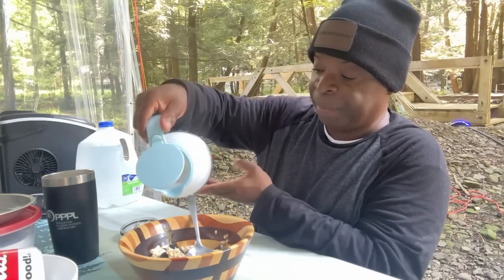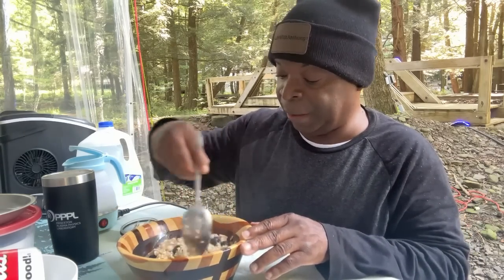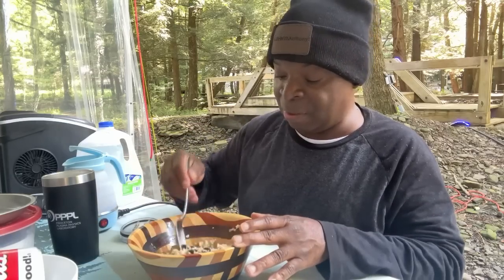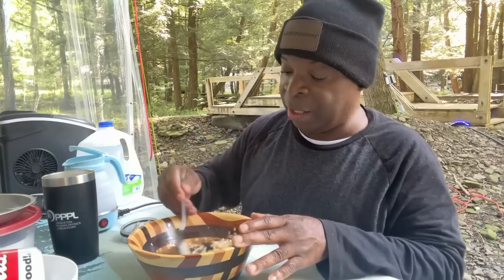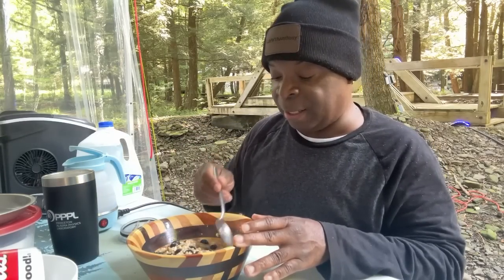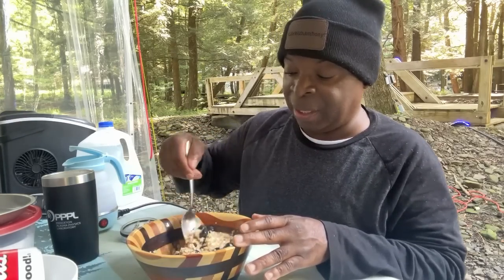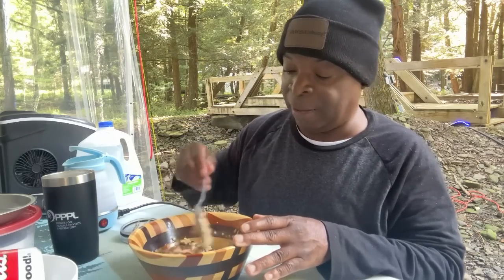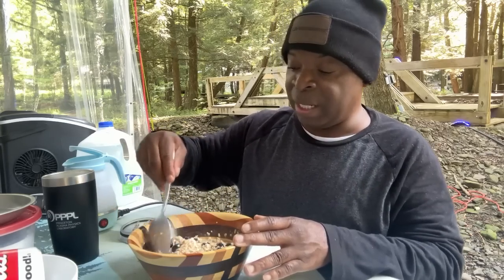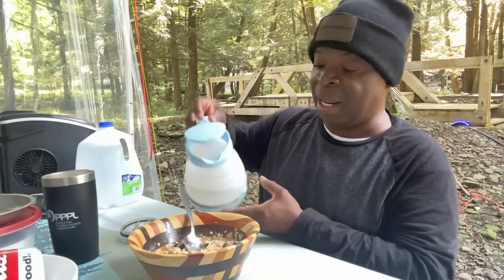Let's get a little bit more in there. Stir this up really well so that the oats can get cooked. This is such an easier way to fix oatmeal rather than to use a pot, because sometimes cleaning those oatmeal pots out can be a pain in the behind. These packets of oatmeal are sweet enough, so I don't need to add sugar. If I had refrigeration space, I would carry some milk with me, but I don't.